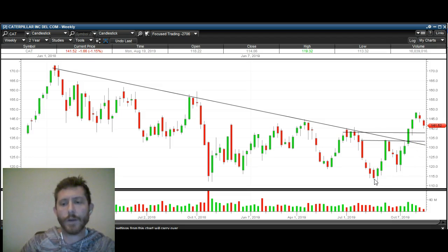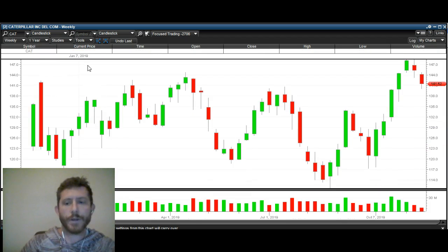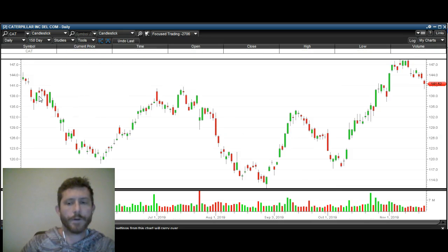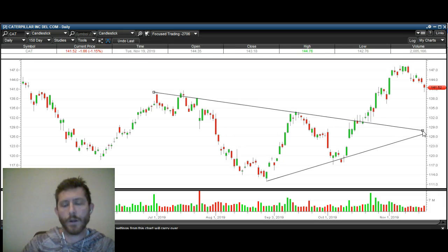We also have this uptrend line here, and I'm just going to zoom in so that you can get a better view of it, and I'll go to the daily chart. Right about here, we've got this nice uptrend line. This downtrend line is going to come right around there. We've got support again right here, and then this support right here.